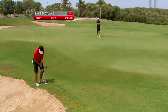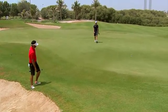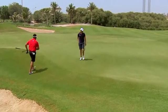Zane Scotland just missed the bunker with his approach. This is his 3rd, going with the putt up. And he makes a really, really good job of that. Lovely touch from Zane Scotland.